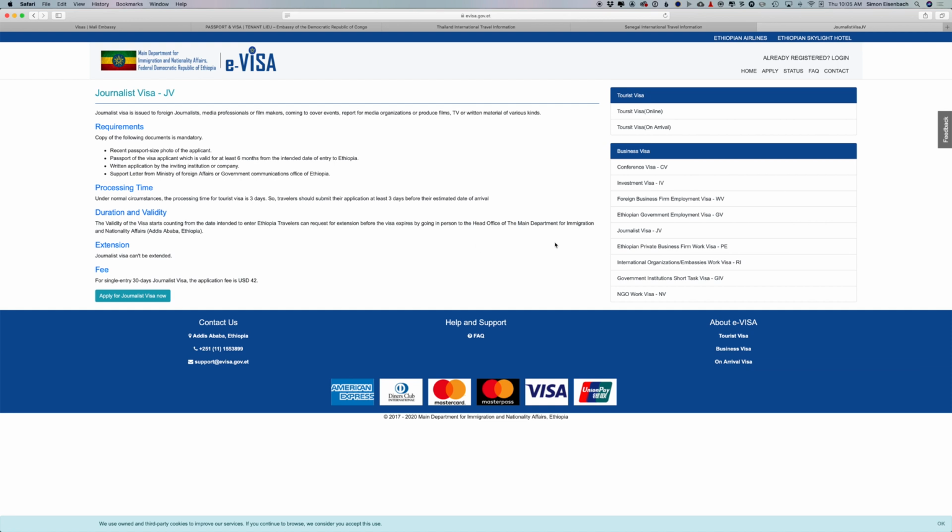So this just gives you an idea of what it looks like. The journalist visa, you have to have recent passport photos, passport applicant has to have at least 6 months, written application by the inviting institution. So basically it's just a letter from the company that you're working with saying what you're doing, why you're there with a camera. And some of the things that are actually not listed on this website that are also required is a list of all your camera equipment going in and as many serial numbers as possible. If it's a rental gear, then they just try to do the best with it.